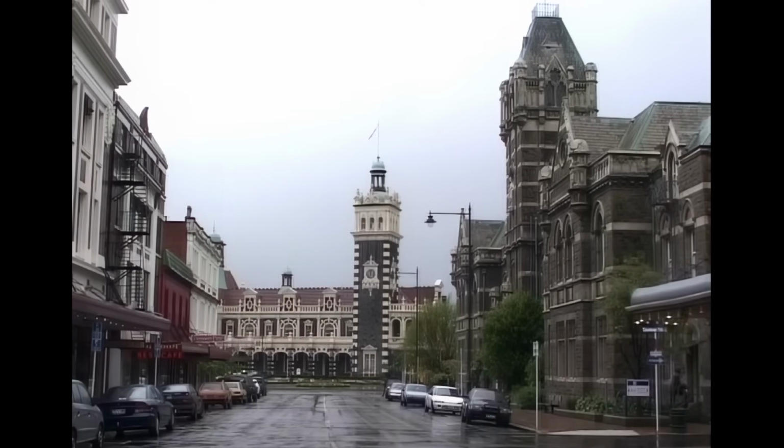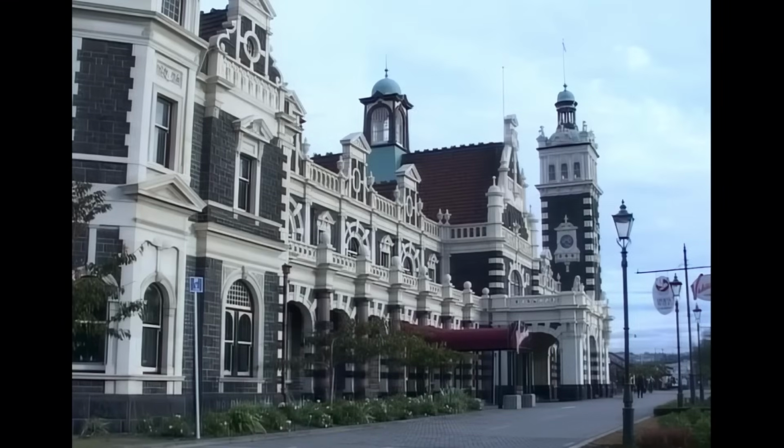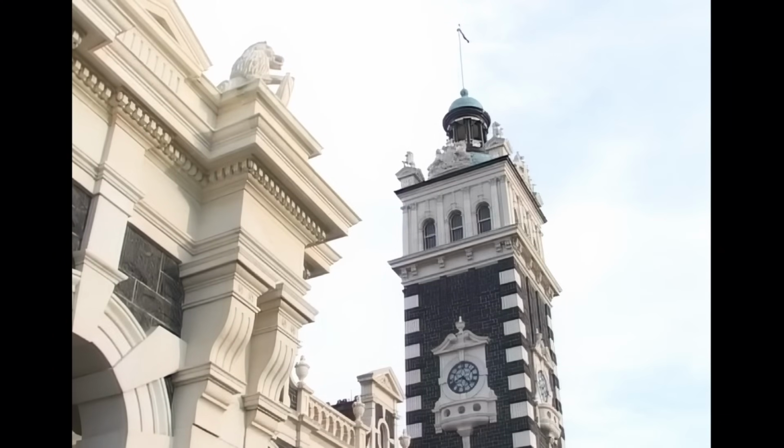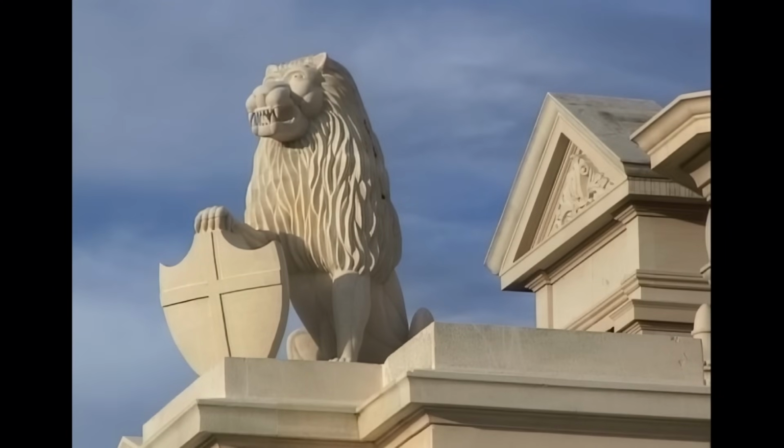Dunedin, whose name is an old form of Edinburgh, was still, at the turn of the last century, the main commercial centre of New Zealand. When the new enlarged station was opened in 1906, its style and sheer size reflected the importance of the city it served.